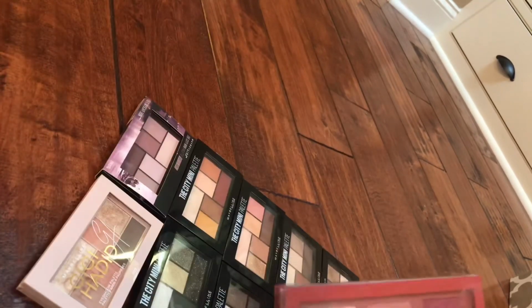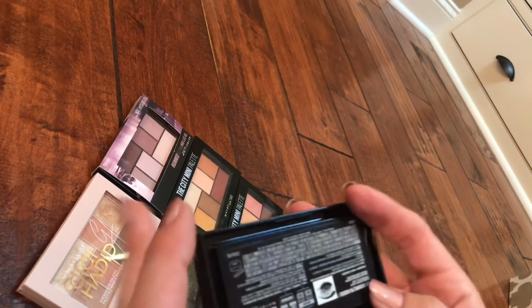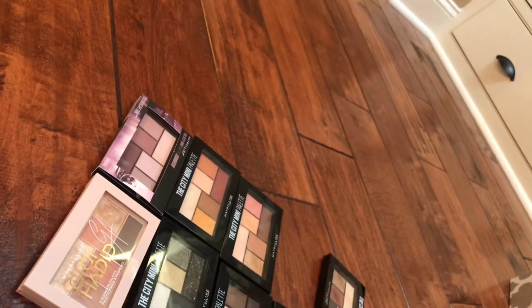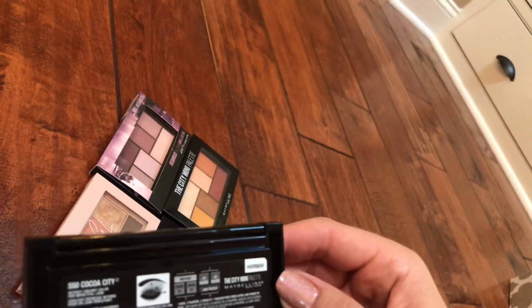I use the Matte Bar all the time. It is one of my staple palettes. Keeping this one. I also reach for this one a ton. This is Brooklyn Nudes. Love this one. I rarely reach for this one, which is more peach tone. This is Cocoa City. I'm going to pass this one along.